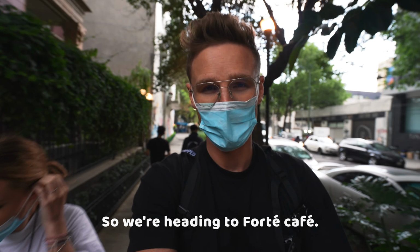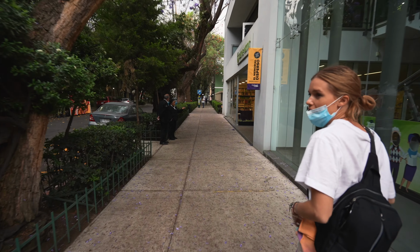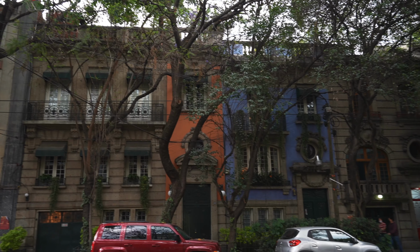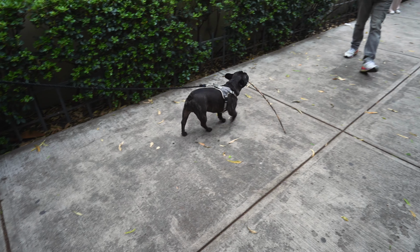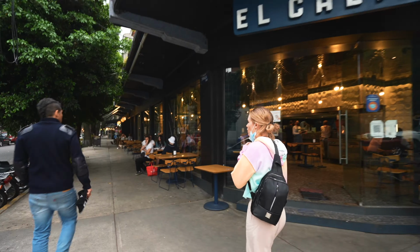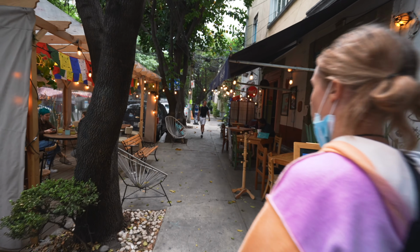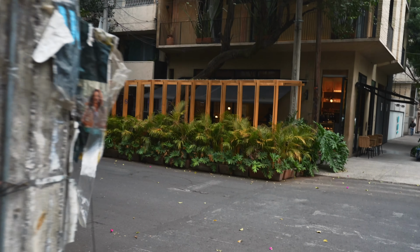So we're heading to Forte Cafe. I really love this neighborhood. Very quaint. It's cool. Definitely lots of charming little cafes in this area. Woo! This storm is about to hit us.